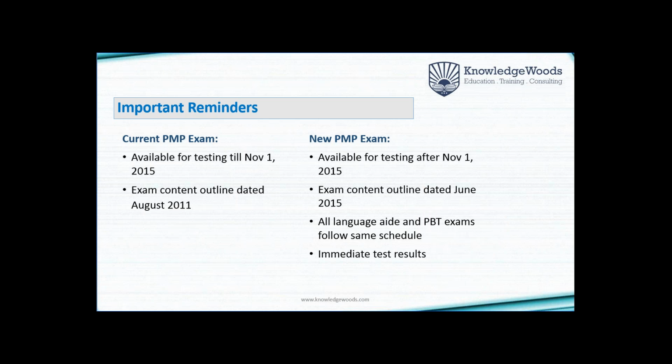This update will be applicable for all paper-based and computer-based exams, for the new PMP exam that will be available after November 1st, 2015. And the exam content outline for that is dated June 2015. Again, it will be applicable in all languages, in all paper-based and computer-based exams, and yes, you immediately get the test results.